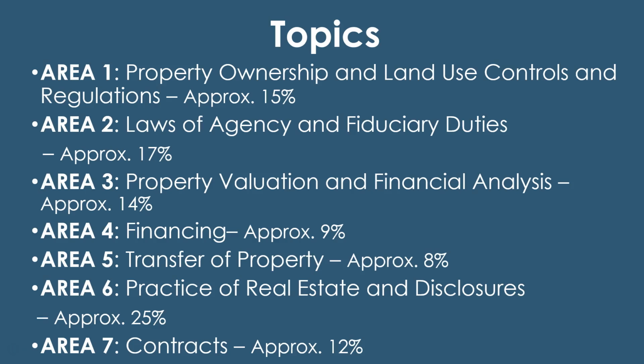You have Area 1, which is property ownership and land use controls and regulations. They say this is approximately about 15% of the exam. That doesn't mean 15% of the questions are going to be on this topic. That could mean that the questions are going to be worth 15%. So it could be less than 15% of the questions, or it could be more than 15% of the questions.